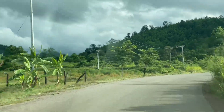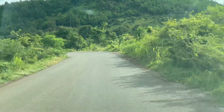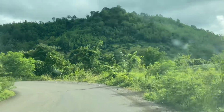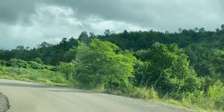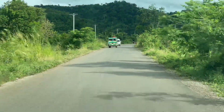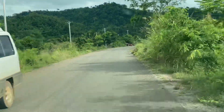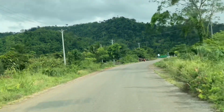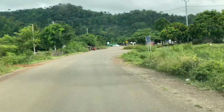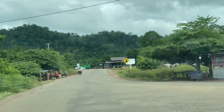We did not close our eyes even a minute. We want to see everything on the way as first-time travelers on this road. So we want to see everything that we can come across, and we can share with friends and others how beautiful Cambodia is. So really amazing for all of us.